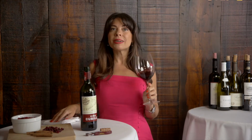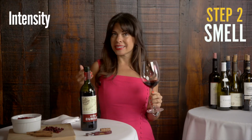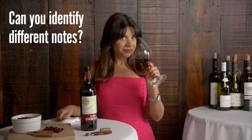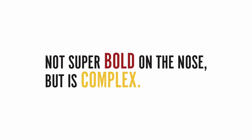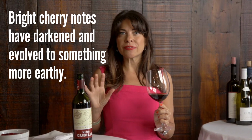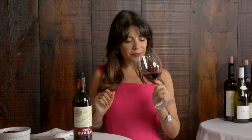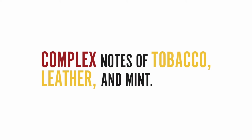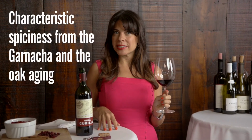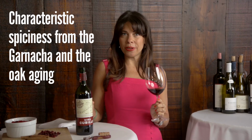Sniff. What do you smell? How intense is it? How complex are the aromas? Can you identify different notes in there? My Rioja is not super bold on the nose, but it is complex. It's 9 years old, so some of those brighter cherry notes have darkened and evolved into something more earthy. We've also got some complex notes of tobacco and leather and even a little bit of mint. And there is a characteristic spiciness from the garnacha as well as from the oak aging.